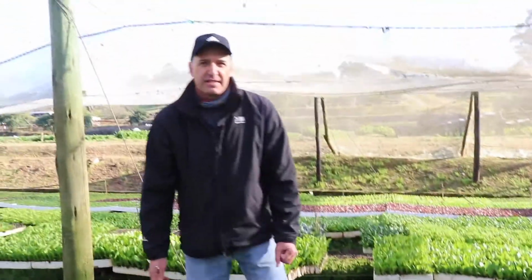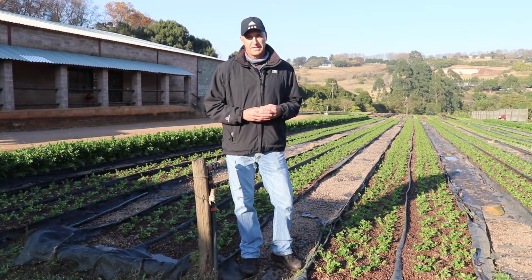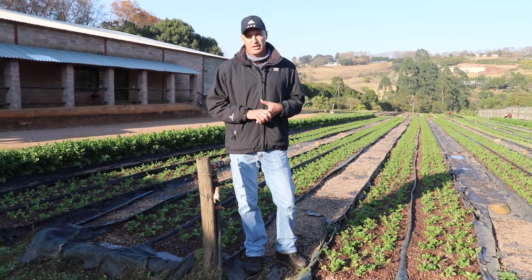Some of them will be sold as heads. You'll have seen in your own retail stores that you can buy a butter lettuce head or a KwaZulu lettuce head. So that's essentially the whole plant in a plastic bag. But most of this will be cut up, and the leaves will be sold as pillow packs, washed and ready to eat salads. I think there's about 15 different varieties of lettuce that we grow for our pillow pack salads, which we supply to Spar, Shoprite Checkers, Pick n Pay and Nando's.